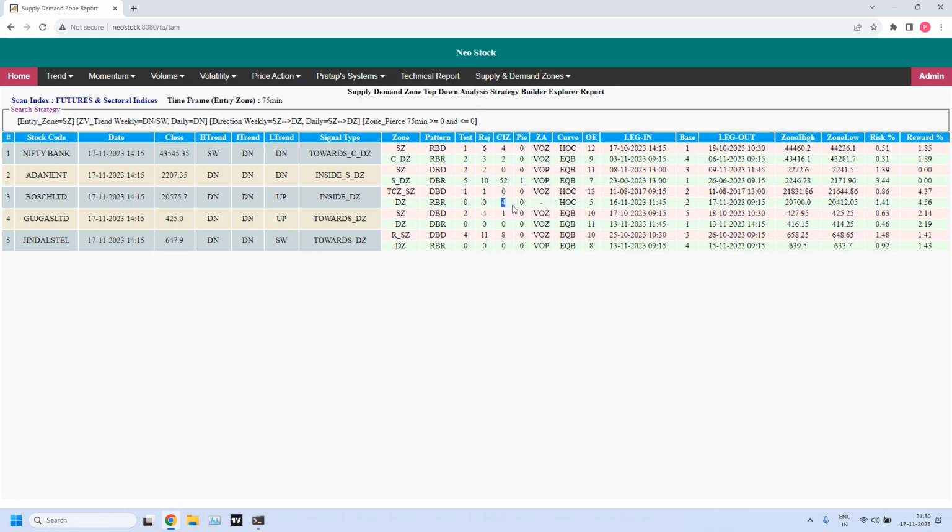Now remember, close inside the zone. CIZ means close inside the zone. That is also should be 0 for a fresh zone. If all four parameters are 0, then you can consider it is a fresh zone. Test count should be 0, rejection count should be 0. CIZ, that means close inside the zone, should be 0. Anyway, PS count should be 0. We already set that parameters. That is for supply zones.